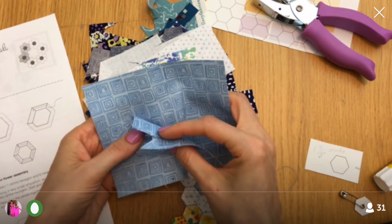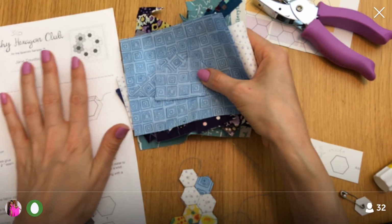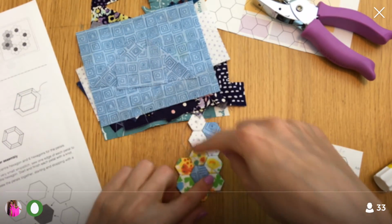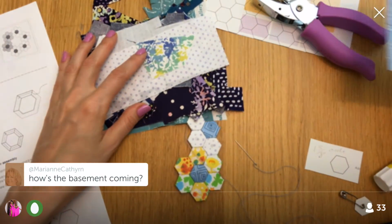All right, so this is how I stored my Inchy Hexagon Club fabric. I kind of have it all picked out already to go around this wreath. These are my centers. These are all kind of in order, so I'm going to keep it in order.